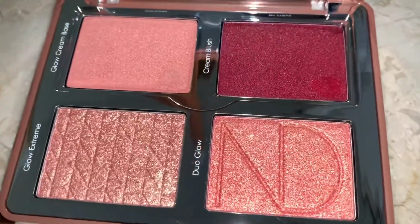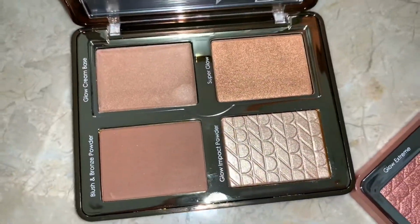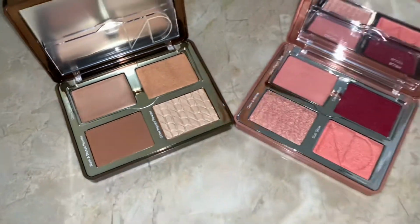I feel kind of weird with my face barely done, so I think I'm just gonna start with the cheeks. So here we have the Tan, Bronze, and Glow palette and then the Bloom and Glow palette. I've always wanted them. They're just really pricey. They're $55. Recently, during the 4th of July sale, these were 40% off. Let's just open these up.